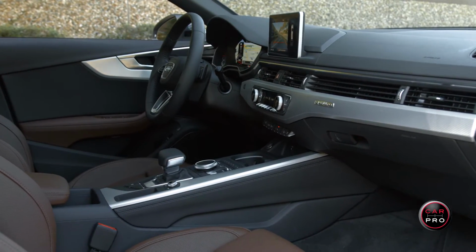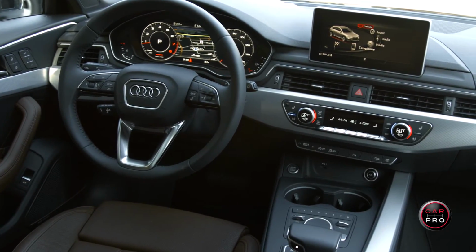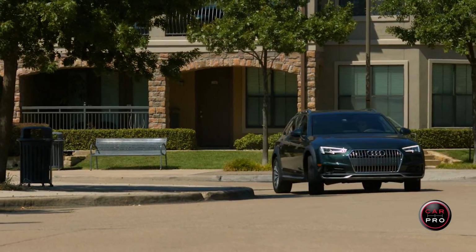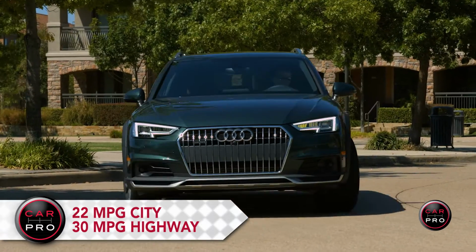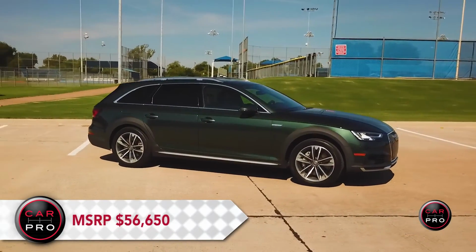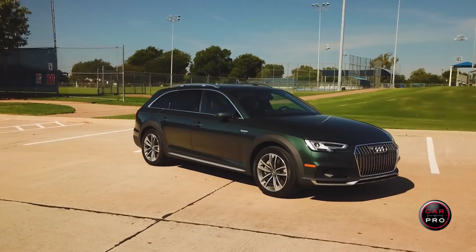This one has the $1,450 warm weather package, which is cooled front seats with power lumbar, and the $650 cold weather package, which is heated rear seats and heated steering wheel. Fuel economy ratings are 22 in town and 30 on the highway, and the total MSRP is $56,650, and to be honest, that seems really high to me.